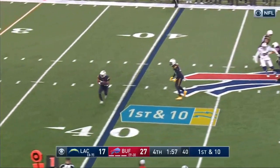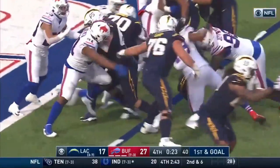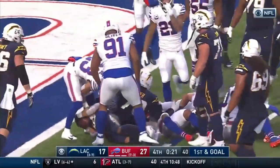Herbert. Short one over the middle. Ekeler looking for the sideline and got there. They're going to run the play, and straight ahead is Ekeler.